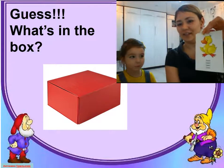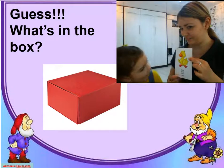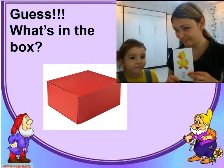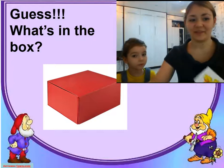The duck is yellow. And what color are its feet? Red. And what color is its beak? Orange. Okay, right here. This is a duck.